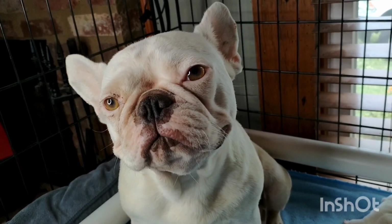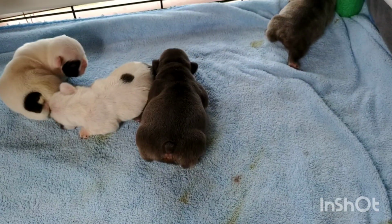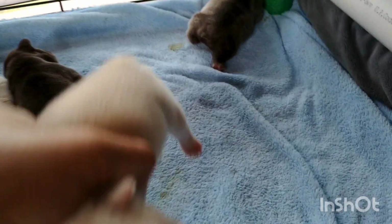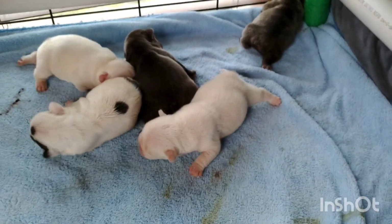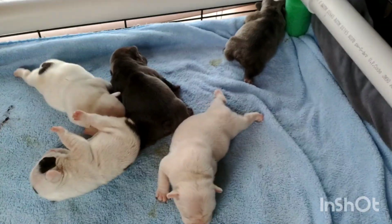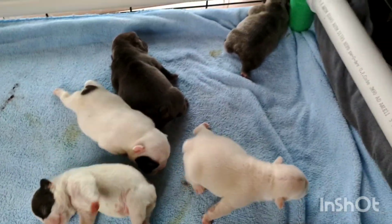Guys, here's our rainbow litter at a week old. Doing a sneak peek. We were going to breed rainbow. It was one of our last Forgiato breedings. But little stud Winston natural tied her before I could get to her. So these are Winston times rainbow pups at a week old. That's why I'm showing them now while we show off our Winston pups. We have 4 boys and a girl.